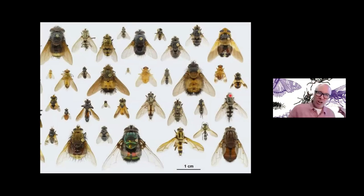Now I thought we already talked about the bees. We're back. These are flies. These are bee mimics. These are flies that want you to think they're bees. Why do you think a fly would want you to think they're a bee? Because they don't have a venomous ovipositor. They cannot sting, but they want you to think they can, so you'll not put one in your mouth.